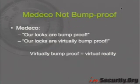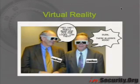So originally, as Mark said, I believe it was August 6th of last year, a day after Jenna Lynn had picked that Kwikset, they came out and claimed their locks were bump-proof. They've since changed that a little bit, and they now claim virtually bump-proof. So this is our interpretation of virtually bump-proof.